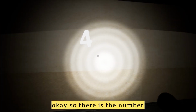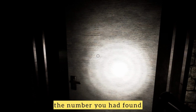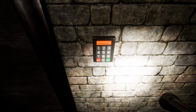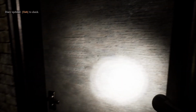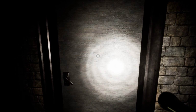Okay, so there is the number 4 and the number you had found in the room number 3 is 7, so the missing number is 7 and 4, so the passcode will be 7374 and open. Okay, so now you can go upstairs for level 2.